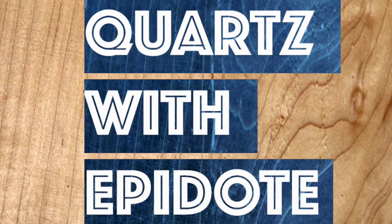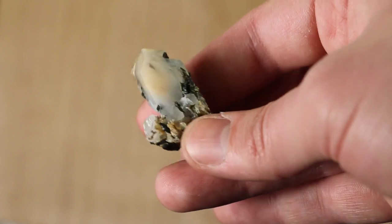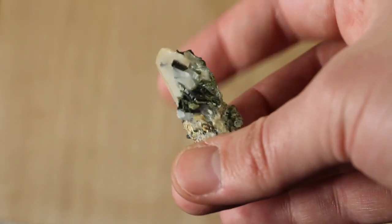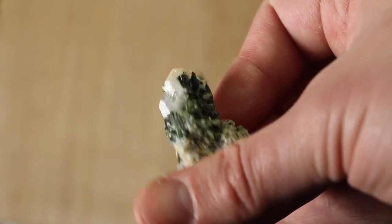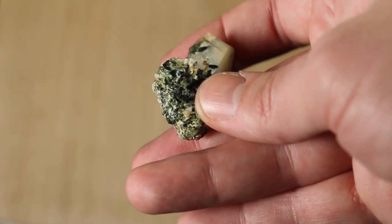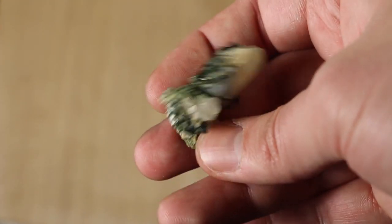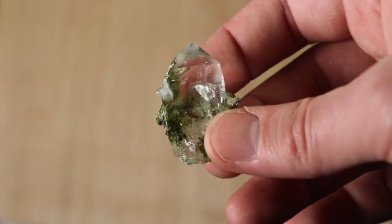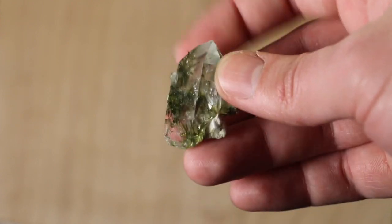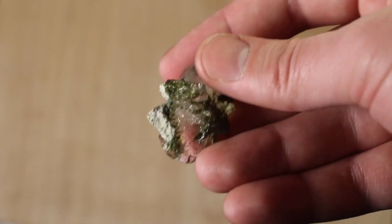Quartz with epidote, also known as epidote included quartz. This variation consists of green or yellow crystalline structures that are made up of calcium, aluminum, and iron to give it its green coloring. If you look closely, some of these quartz pieces look as if they almost have a plant growing inside of them.